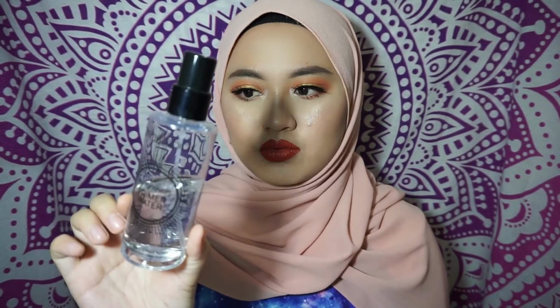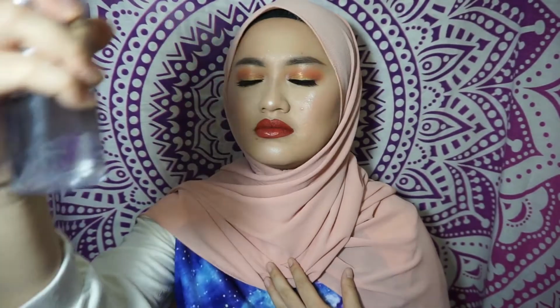Untuk setkan the rest of my makeup, I'm going to use the Smashbox Photo Finish Primer Water, and this is again recommended by Cassie Holmes. She loves it so much. She actually used this to prime her face, but I didn't do it because I nak jimat. Tengok nampak tak, dia dah nak habis, I pakai selalu. So I just use it to set my makeup after I'm done.